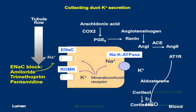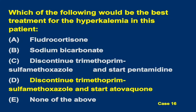The only problem is that pentamidine, which we also use for treating pneumocystis, does the same thing. So swapping trimethoprim sulfa for pentamidine wouldn't help. You have to swap it and exchange it for something else, and atovaquone is a reasonable choice. So D is the correct answer here.